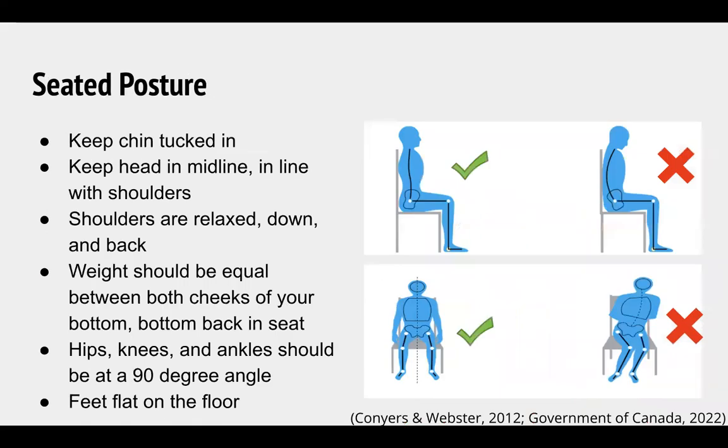Next, I'm going to talk about seated posture. Seated posture is very similar to standing posture. We want to keep your chin tucked in, so we don't want to be looking down or up, and keeping our head in midline in line with the shoulders. Your shoulders should be relaxed down and back, so bringing our shoulder blades back in together. Your weight should be equal between both of your cheeks of your bottom, meaning you should not be leaned to one side, causing more of your weight to shift into one of your bottom cheeks.